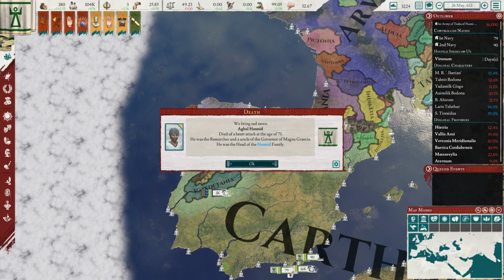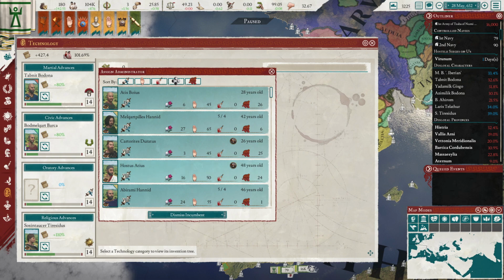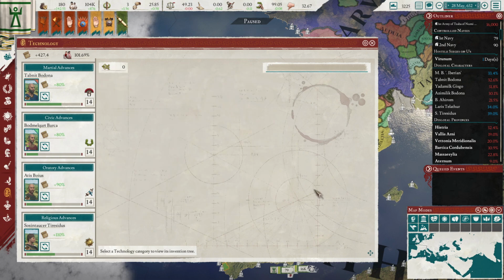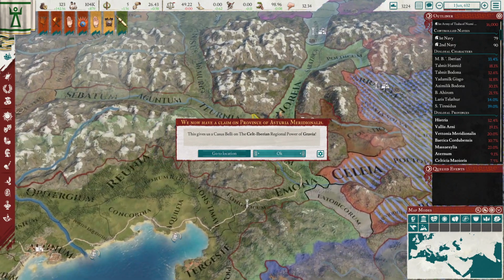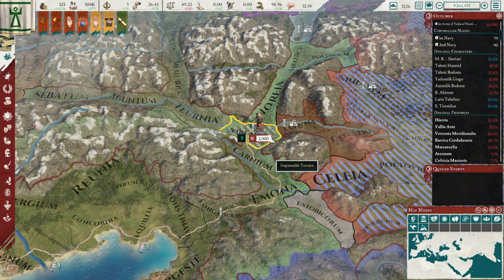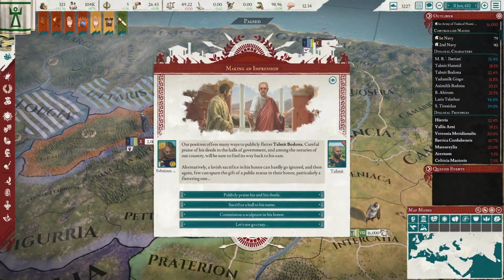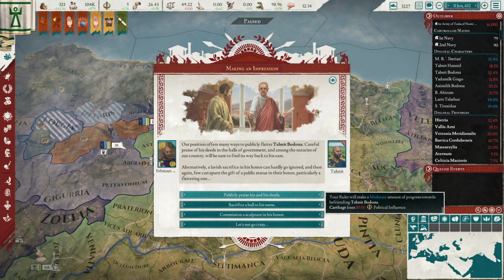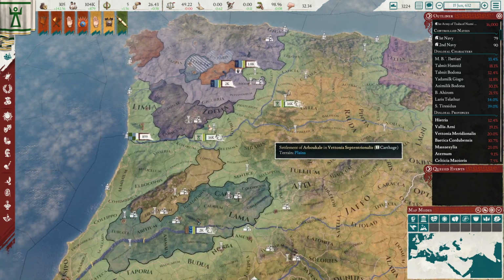Okay, Agbal Hanid died. He was a researcher. We can maybe put an Ahriman in here, but I absolutely want the most skilled person in, and it's going to be this guy. So they're going to be still a little bit angry. There's barbarians over here. Rude. These barbarians are very rude. Okay, so we have a CB on this, but we're going to hold off on it. And we will go ahead and commission a sculpture in his honor. I'd rather spend cash than political influence right now.